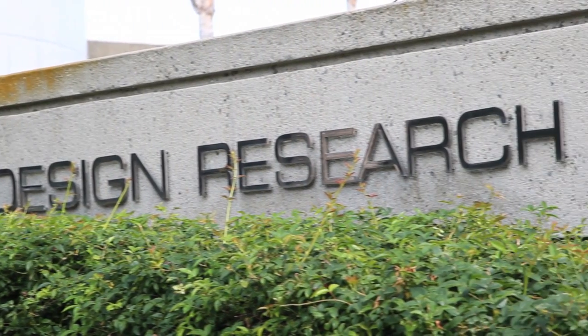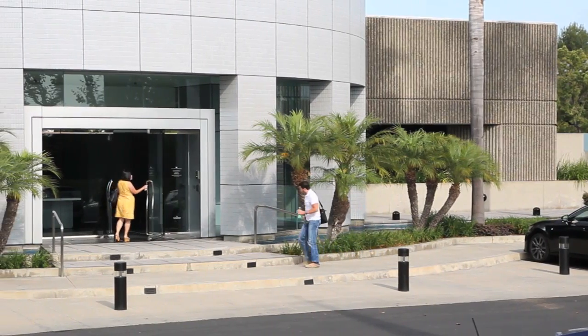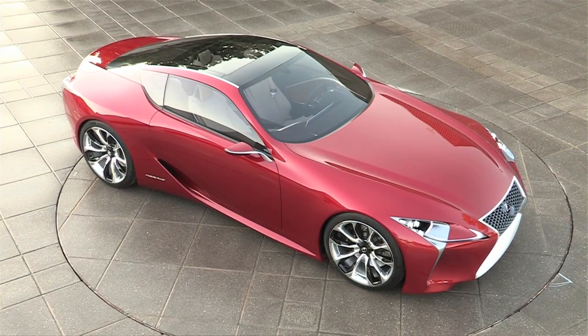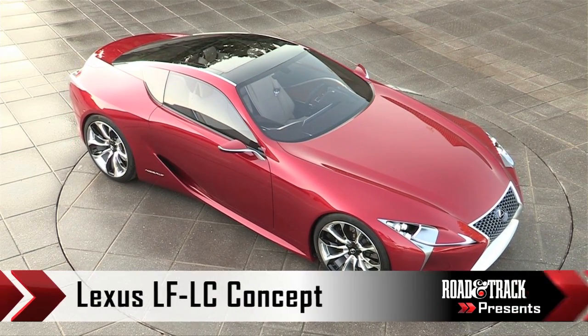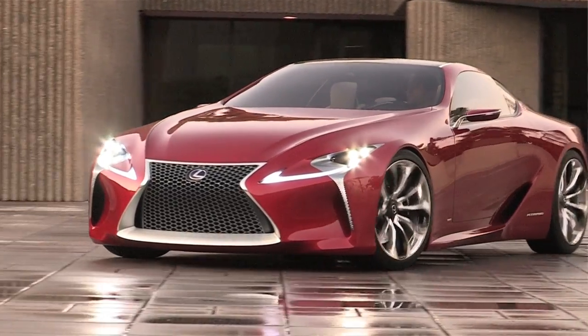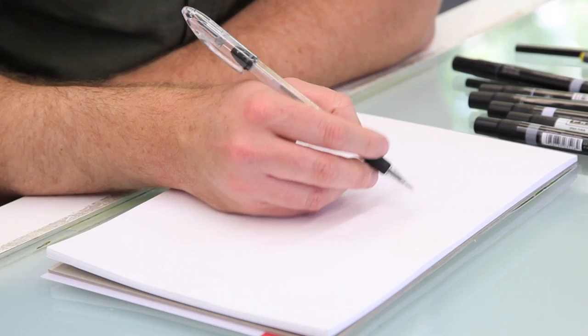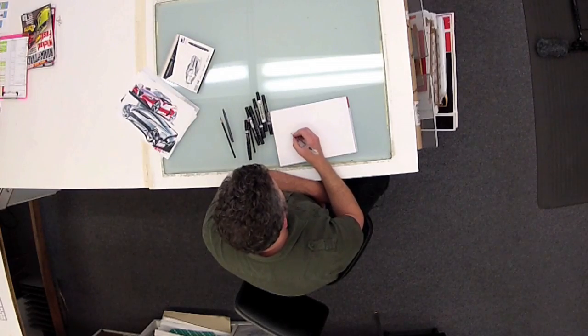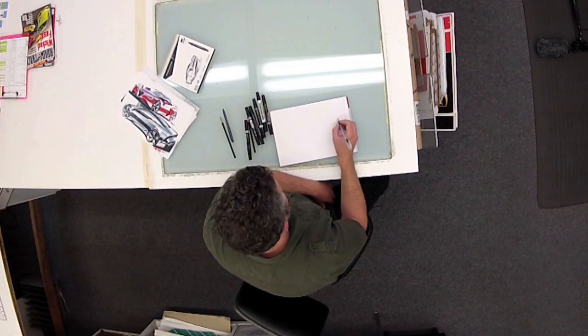My name is Ian Cartabiano. I'm the studio chief designer at Calty Design Research. I'm responsible for exterior and interior design at Calty, and most recently I was involved with the Lexus LFLC concept car. I think it would be really cool if we just sketched something out that was like a little rear-wheel drive hybrid Targa, little teeny sports car.